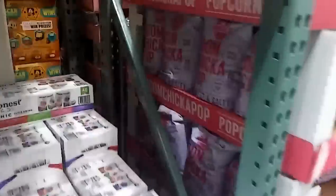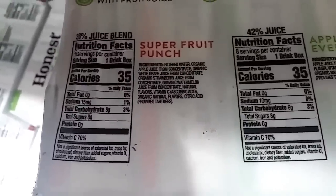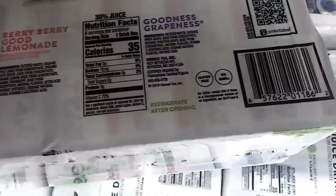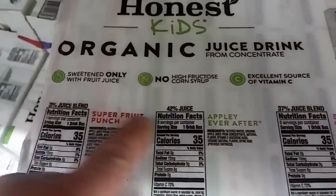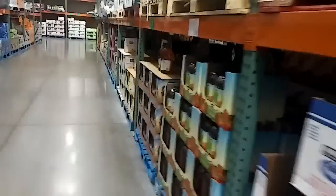Honest Kids organic juice. Okay, so just for kicks here, we'll check out the carbs. See how these guys prefer. Nine carbs, 8 on one. Sweetened only with fruit juice. You see that? No high fructose corn syrup. Excellent source of vitamin C. My kids used to drink this. We don't buy a lot of juice anymore, like I said, unless it's fresh squeezed or non-pasteurized, or, you know, we don't do the dry stuff much.